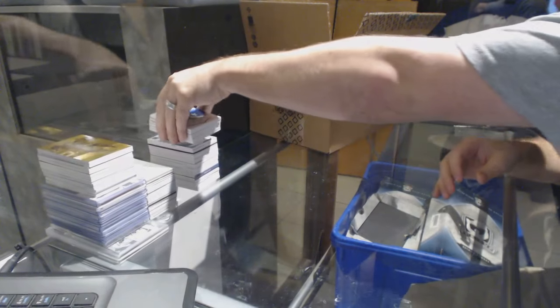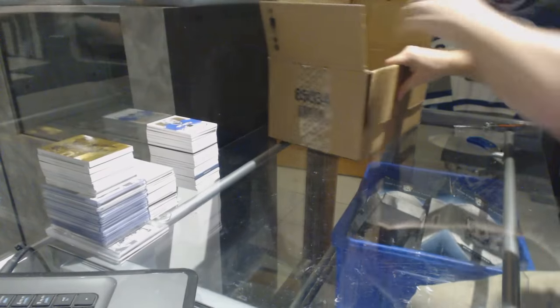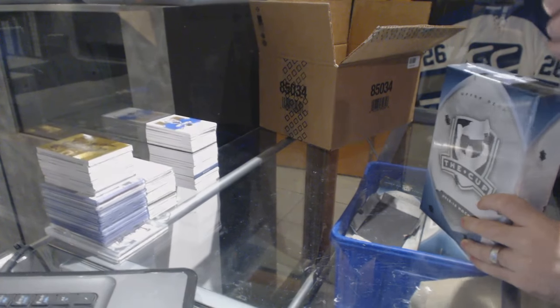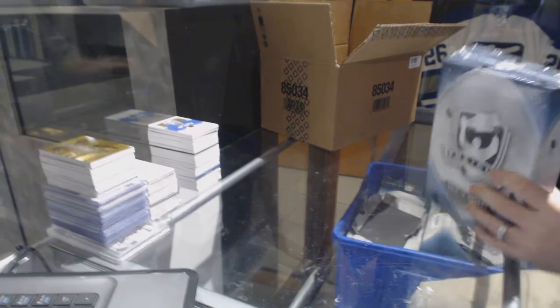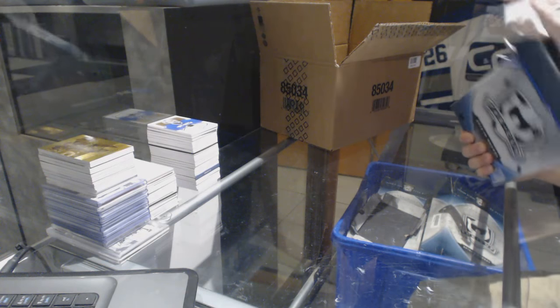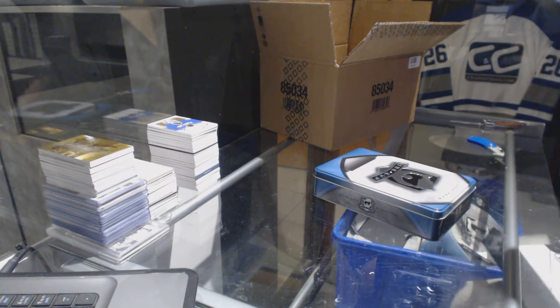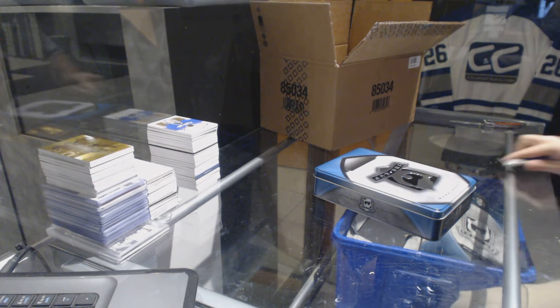Well, that was a nice pack. Well, lots of Gretzky stuff in this Cup, at least it seems. Like this case, I mean.